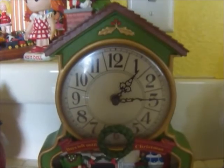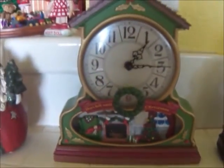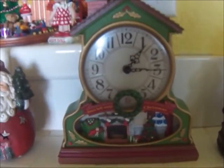On the hour, every hour, it plays a Christmas carol. It plays a variety of them. And then it's got this little cute miniature scene that lights up. I'll be sure to show you that at the end of this video. But it's really heavy, it's really sturdy, and it operates on a couple of batteries. And I really love that. I thought that was a great deal.